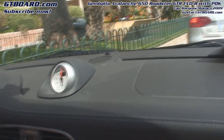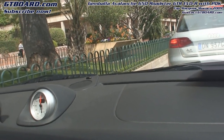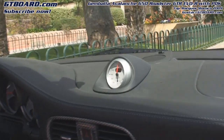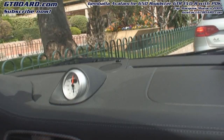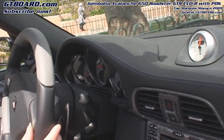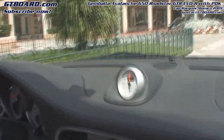Can a customer come with a 911 Turbo, or do you buy it from Gemballa, or can you only buy it new? It's up to them. You can buy a complete car from Gemballa as an Avalanche with 600 or with 650 horsepower. So this means the GTR 600 or GTR 650. Yep, and all the rest is up to you: which kind of interior, exterior, design, colors, everything.